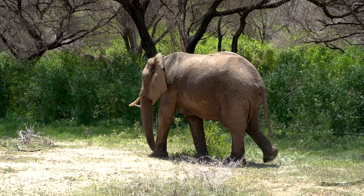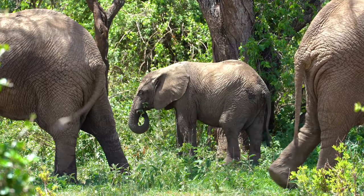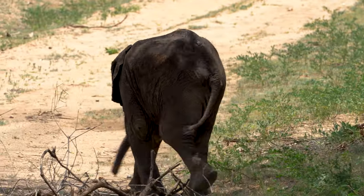In the month of January, most of the animals that we spot here in Tanzania seem to have little ones. And how cute are these baby elephants?